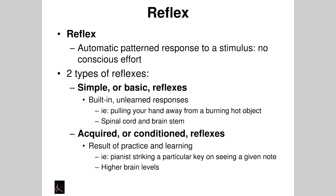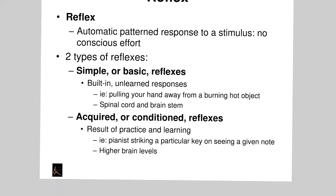And then as you start to remember those and develop a pattern memory, that gets stored in the cerebellum. And so there's not conscious thought going on anymore. And so you can automatically do those movements without really, like in the case of the piano, having to read every note. Okay, that's how that works. So those are higher brain levels that are needed. We're going to focus on the simple reflex right now.